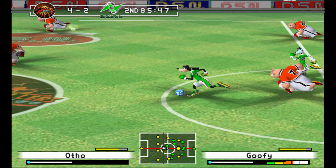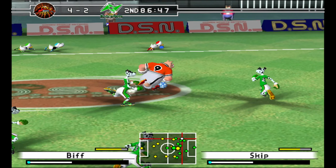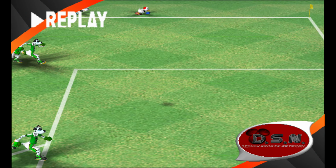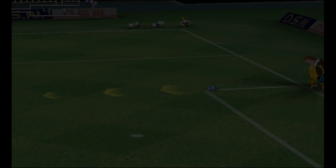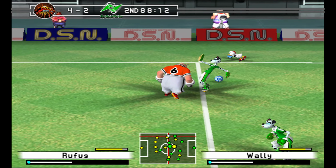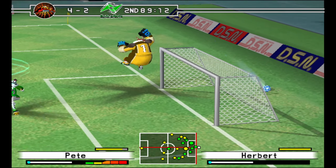Player number 11. Player number 7. You better be ready. They're making a run from the left side. Taking aim. Off the crossbar. Goofy. There's not more than 2 minutes remaining. Player number 9. Amazing. They missed that shot!